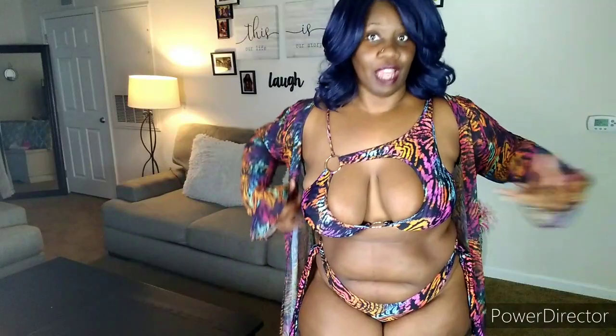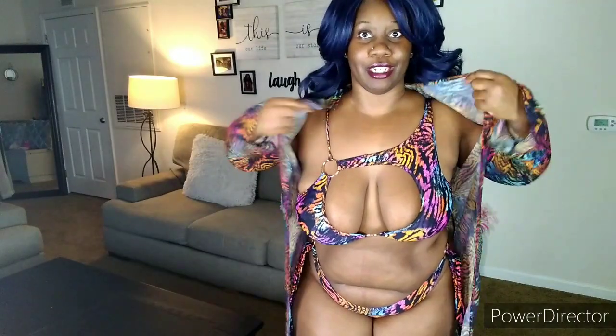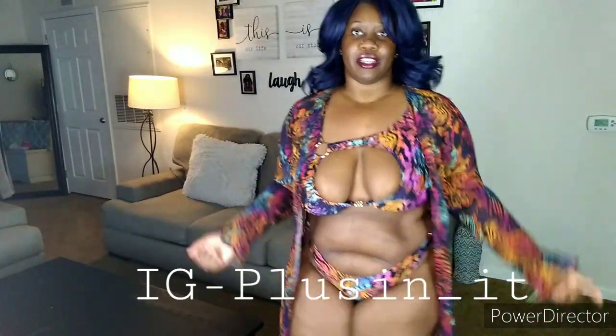Even if I probably would have gotten it in a bigger size, seeing that this material don't have any stretch to it, I probably still would have had problems with the arms. So yeah, I'm gonna be altering this. So y'all go ahead and keep an eye on my Instagram page, which I'll leave down here, so that y'all can see how I alter this. But if it would have fit and I kept the sleeves, that they got to go, they don't fit, this is how this would be looking.